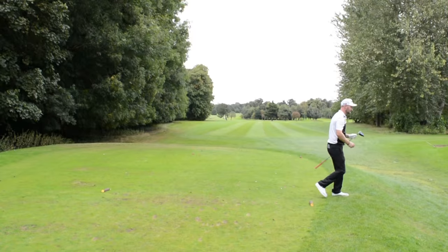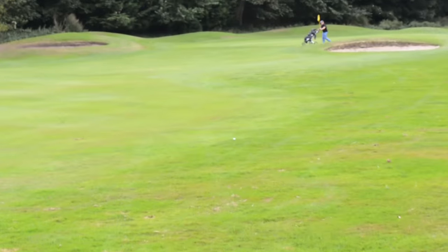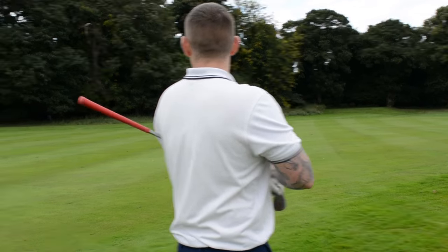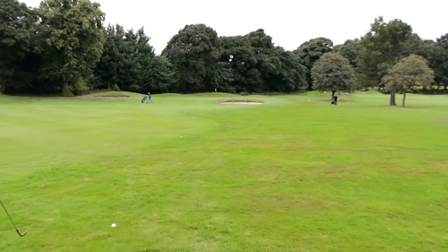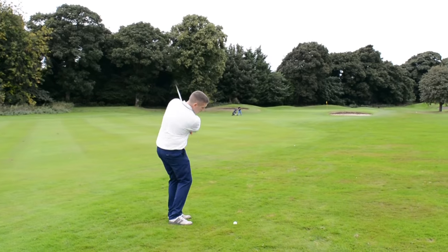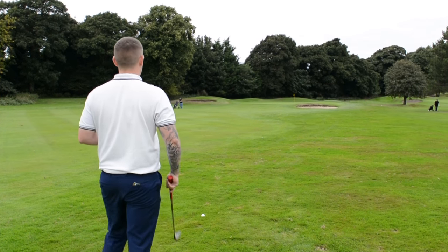Yeah, that's fine. Right, so Ben is there. I'm just a little further up there, about 15 yards on. How far have you got? About 100. Yeah, bang on 100. But it's in line with the mark, isn't it? Yeah, flag's all the way up there, guys. Just on the bunker. What are we going with? 56. 56.